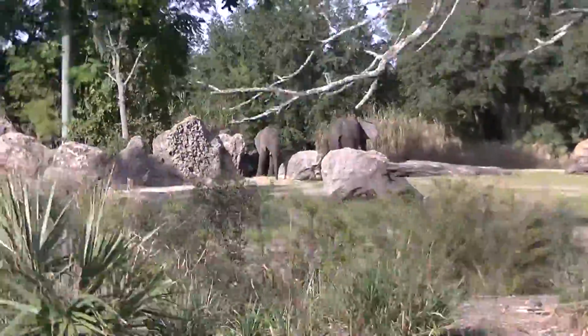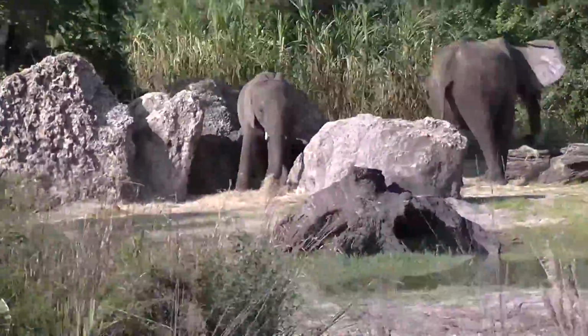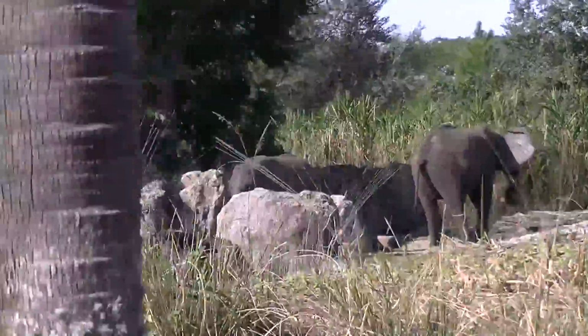Now you can see a couple babies over that way. There'll be a couple babies and one teenager. Now again, don't forget, all the adults are going to see our female.